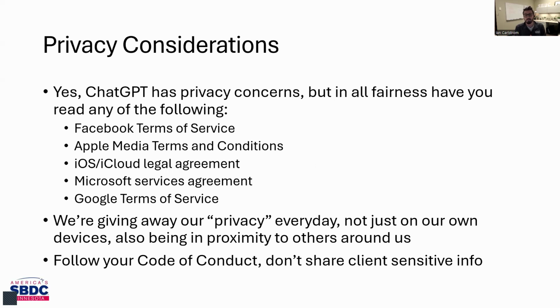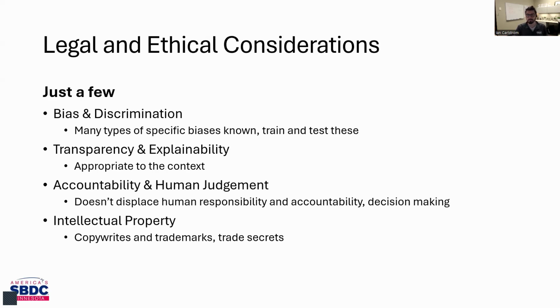Also, privacy is something to consider. You probably already thought about this by now. I will make the point to say that Facebook, Apple, Microsoft, Google, these companies are all taking our privacy every day, and we've signed off on them with those agreements that we all click accept on. So we shouldn't just point the finger at GPTs and ChatGPT and all that. But do follow your code of conduct. Don't share sensitive information. You can hide certain things to make it more anonymous, but certainly don't put in there anything that's private or trade secrets or things like that.